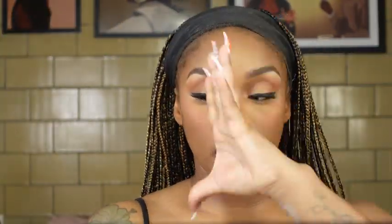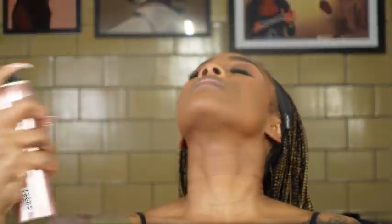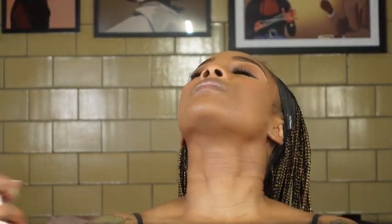Now, my favorite thing to do in this moment, because I have a bunch of powder on, is spraying my face with a setting spray. I'm just going to use the Makeup Revolution Superfix Superhold Misting Spray, or my Morphe spray, but I don't have any, so that's why I'm using this. Let it dry, because if it's not fully dry, it's going to be the same thing that I was just telling y'all with the bronzer and the blush clinging to your face with wet foundation. So make sure everything's dry.